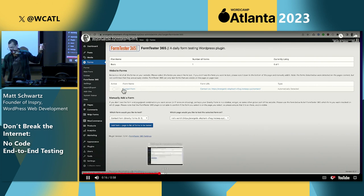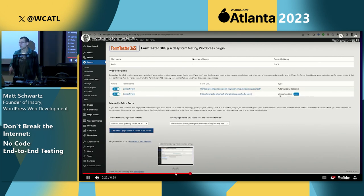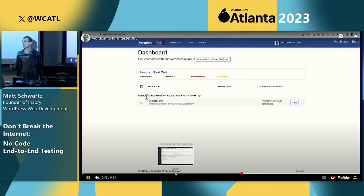But it will essentially go through, and I can just turn that on, and it will run the test itself. I don't have to set up the steps at all. And it supports multi-page forms. It supports conditional logic out of the box. It just does that.